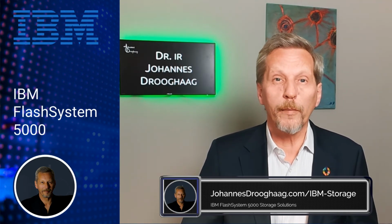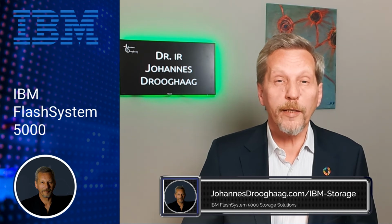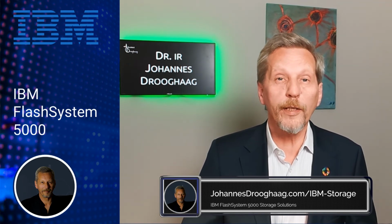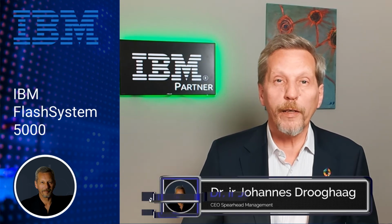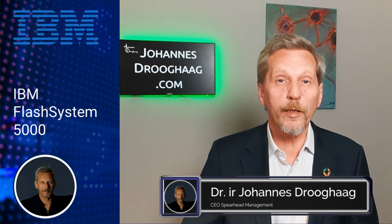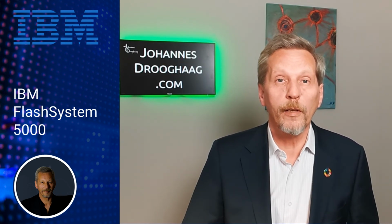IBM is a founding member of the Charter of Trust, and as such has committed to deliver security patches for the entire life cycle of the devices and services that they sell. That is very important, and everyone should look at that before they decide on a data storage solution, but also on other infrastructure. We want to avoid ending up in a situation where we no longer have the necessary security patches, or where those security patches are available very late. That is why IBM FlashSystem 5000 is a very good choice, because IBM guarantees the availability of security patches throughout the life cycle of those devices.